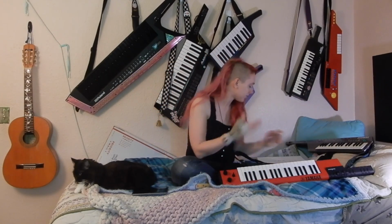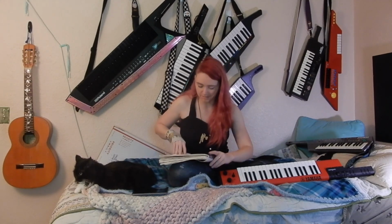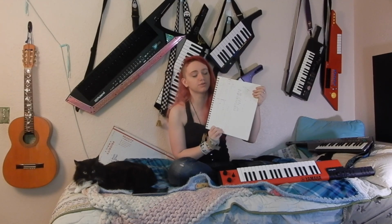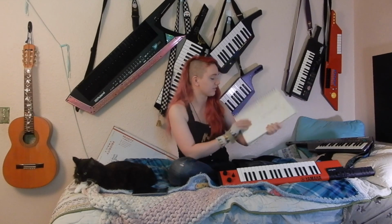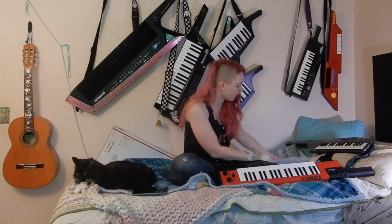So, I decided to see if I could make this better. So first thing that I did, I made a list of the functions that this Keytar has. Then I made a chart of if they do or don't belong on the left or right hand. Then I took all those functions and I rearranged them on the Keytar in a way that makes significantly more sense. So we're going to go over how I think the Sonogenic should be laid out.